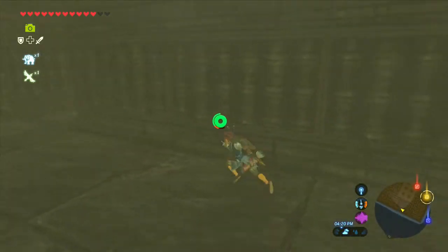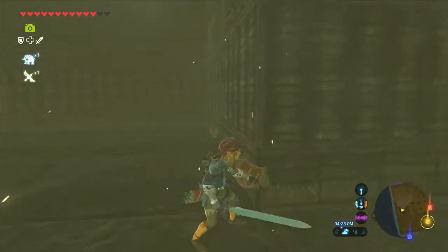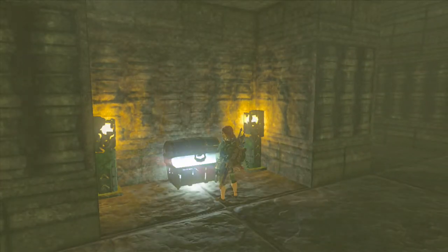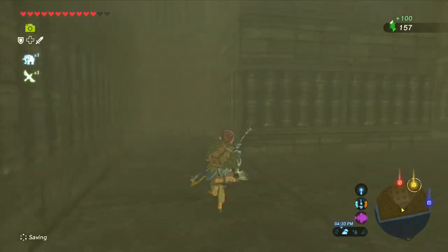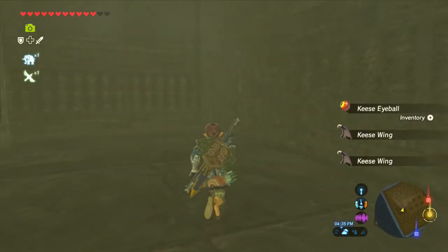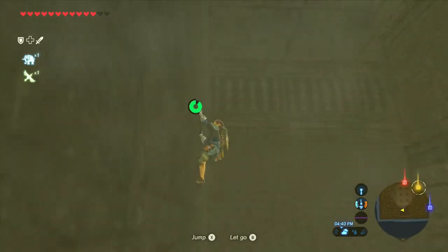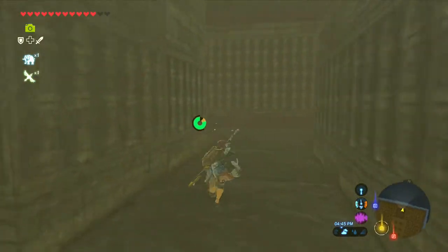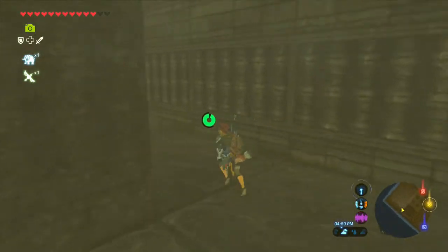A couple ways that I could have gone through this way. I know there's a keys right over here. Ooh. 100 rupees! Hell yeah! That just leads back to where it was before. And does this just loop back? It does. It just loops back on itself. Okay. So, still clearly not where I need to go.